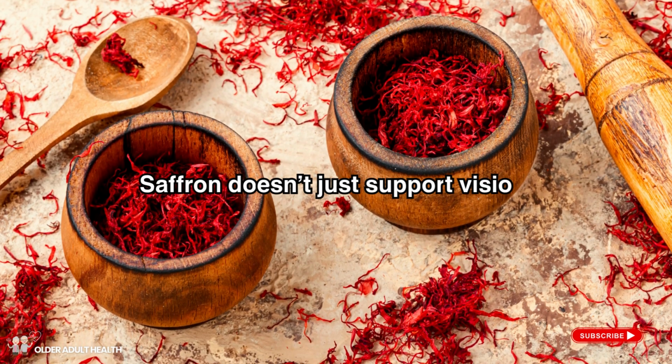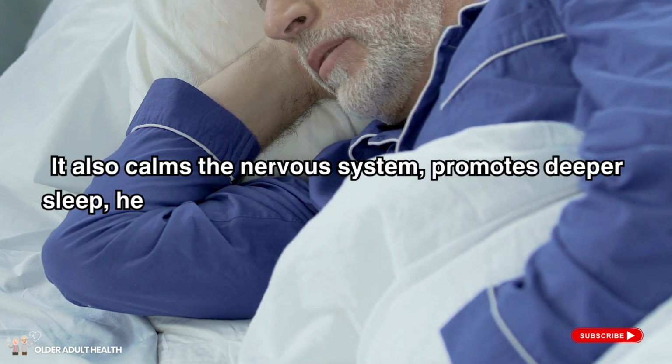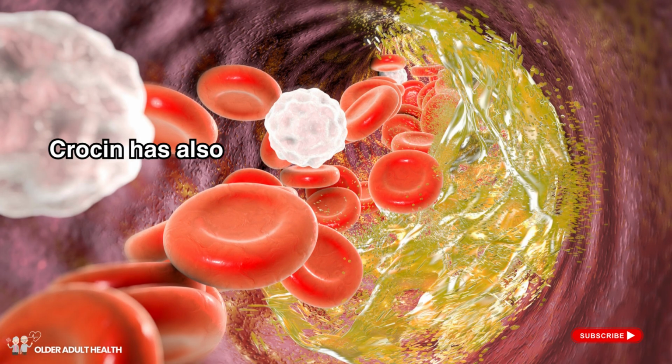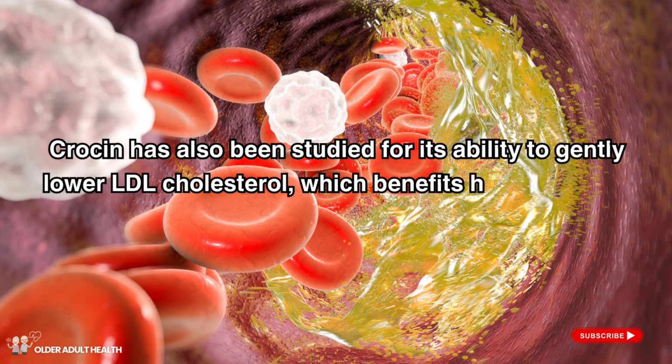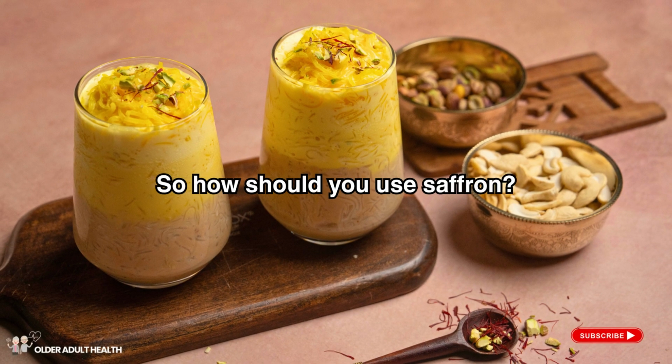Saffron doesn't just support vision, it also calms the nervous system, promotes deeper sleep, helps regulate blood pressure, and lifts mood. Crocin has also been studied for its ability to gently lower LDL cholesterol, which benefits heart and liver function in older adults. So how should you use saffron?